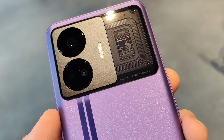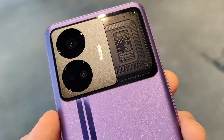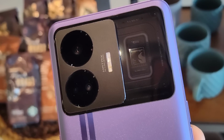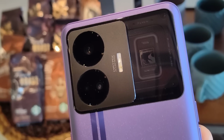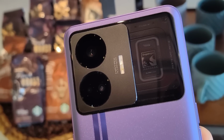Napag-usapan na natin right now ang camera. 50MP aperture 1.9, Sony IMX890 ang kanyang main camera sensor. Then it's also coupled with the 8MP aperture 2.2 na ultra-wide lens and together with a 2MP na microscope lens. This one can record up to 4K and 60 FPS and sa kanyang harap is a 16MP na front-facing camera which can record up to 1080p and 30 FPS.